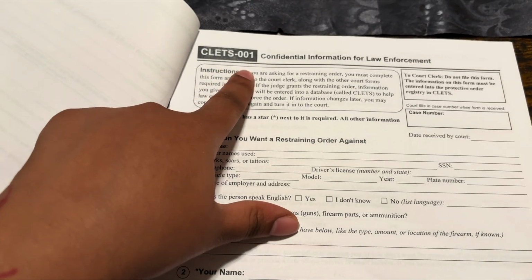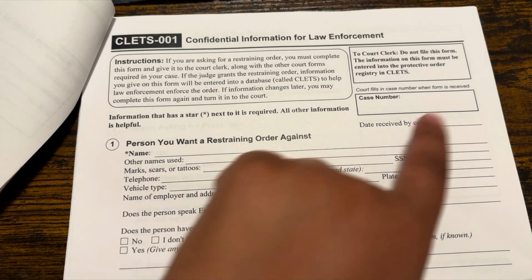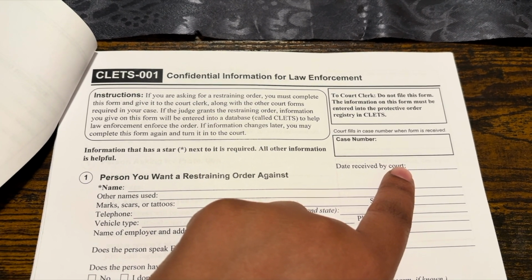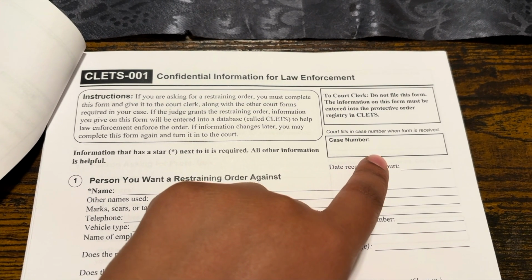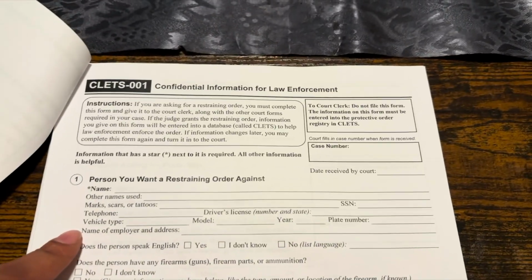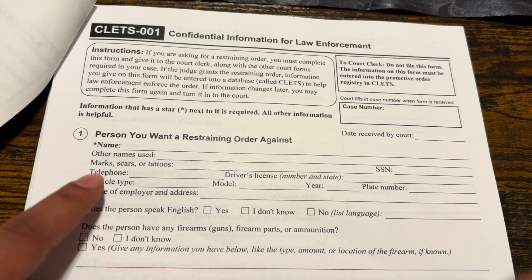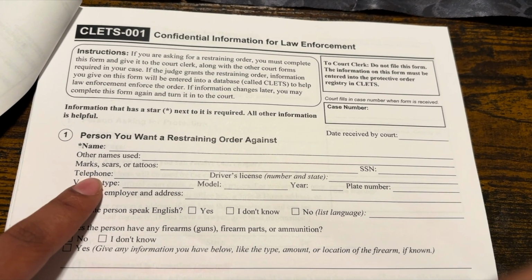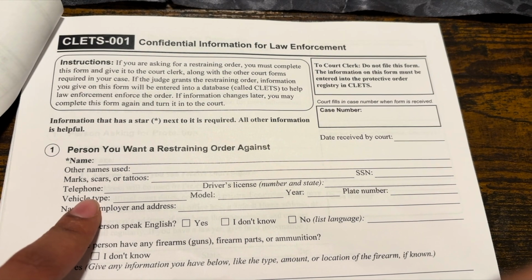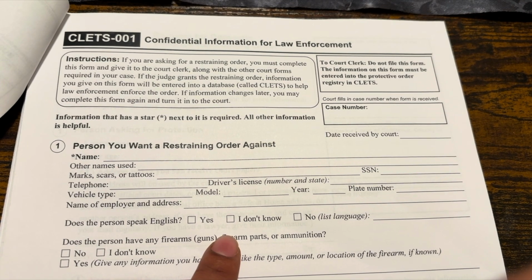So this is the CLETS-001. This is the first one that's mandatory for me. I filled out my case number, which they gave me when I filed and turned this in. So sometimes you can leave that blank because obviously they filled it in for me. And then I put in the name of the person. I put in the tattoos and scars everywhere. I didn't have that, so that's not something that is necessary if you don't know it. Keep in mind, if you don't know a lot of these things, you don't have to put them in. I didn't put in a few things.